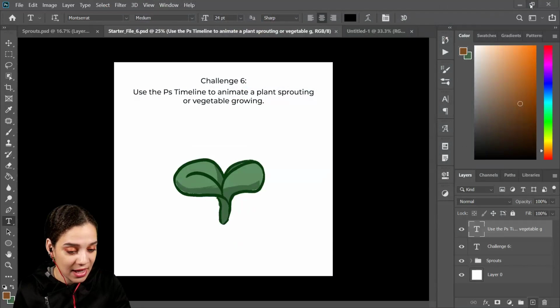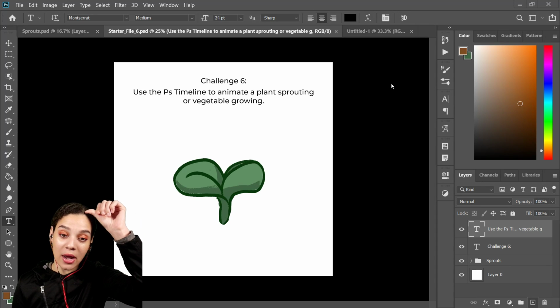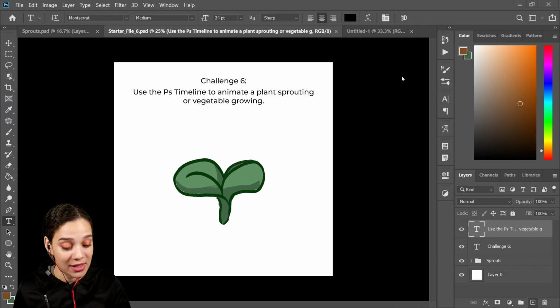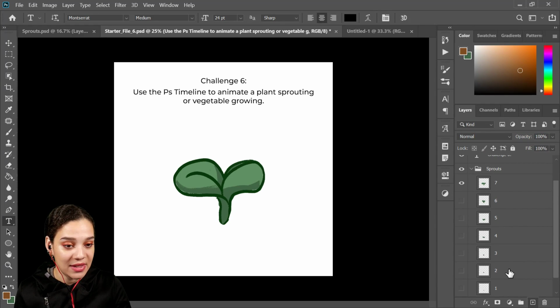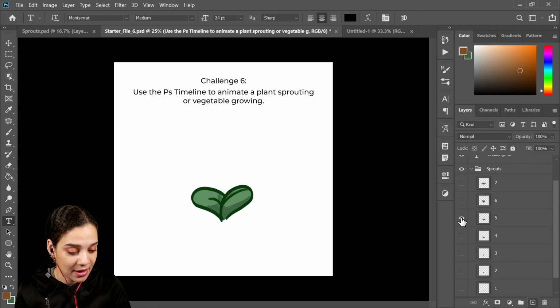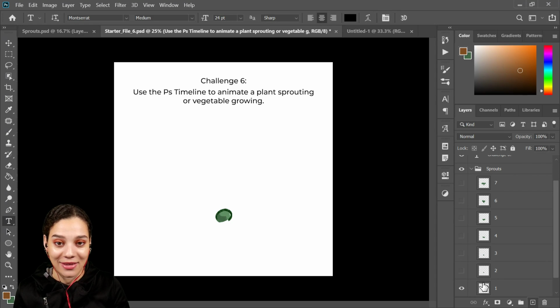So I'm going to page this down. This is the styler file for this challenge. Like I said, if you went to behance.net/challenge/Photoshop, you can hit that Get Started button on our animation challenge, and it will give you this. I've illustrated a handful of little sprouts for you folks. If I open up this layers panel over here, you can see it's numbered 1 through 7, and I can actually hide them and show them so you can see it's basically a progression of growing things, I suppose.